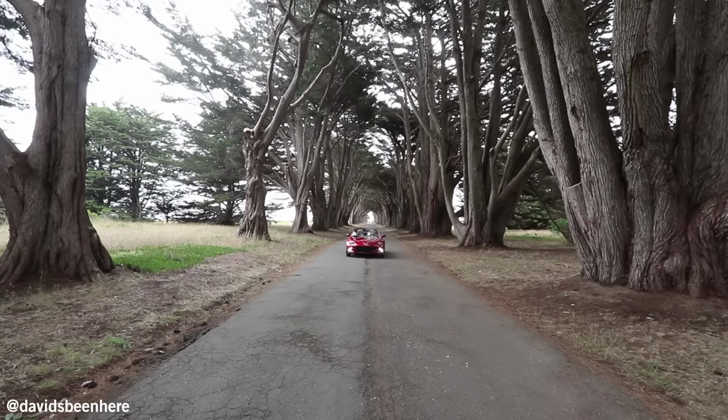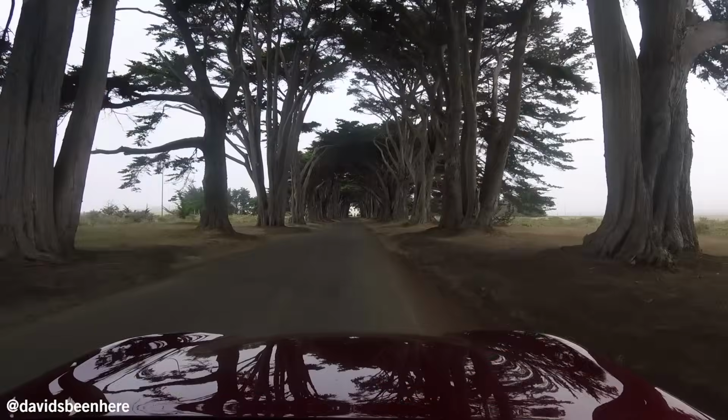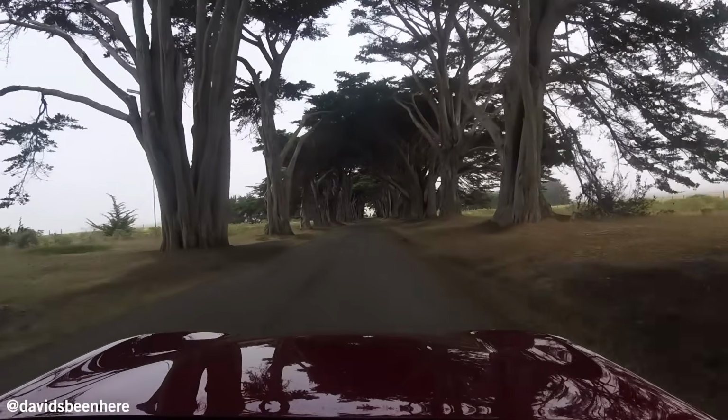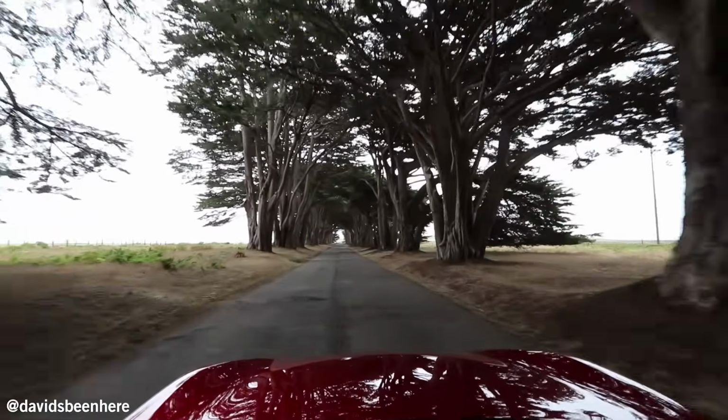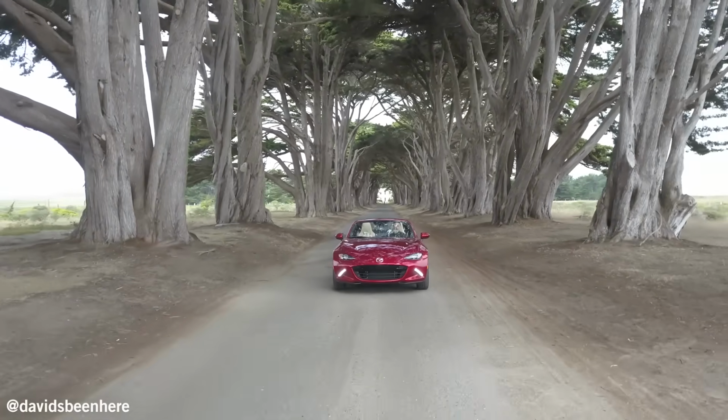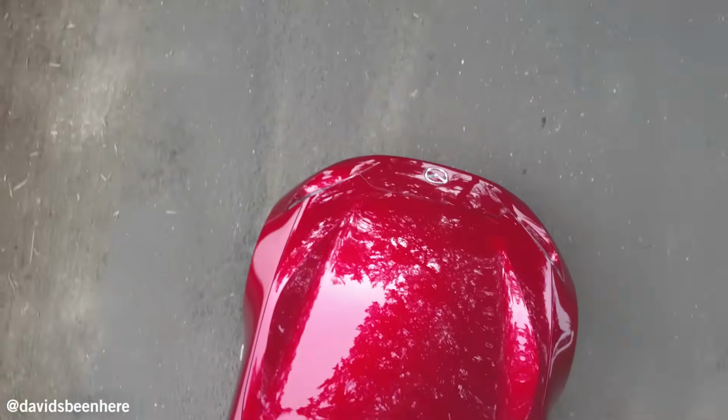We made it here to the Point Reyes Tree Tunnel. As you can see, it's a row of big cypress trees. We have a short half-mile road that goes all the way to the end to a building. From here, we were going to the lighthouse, but unfortunately it is closed today, so we're gonna go straight to Hog Island Oyster Company to eat some oysters.